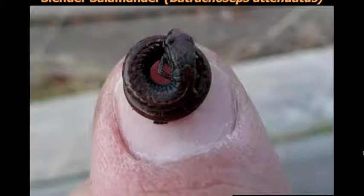This one is in a defense position right now. And so what they do is they roll up and they'll wiggle their tail. But yeah, very, very common. These species only need, for their entire life, 2 square feet of space to live in. So they can live under the same log their entire life, which is really, really neat for that species.